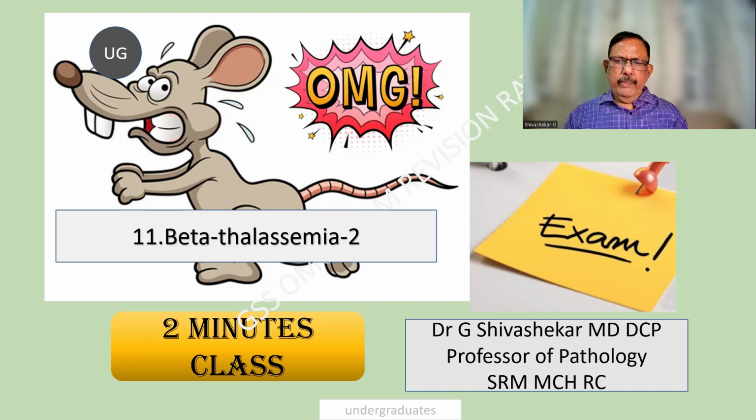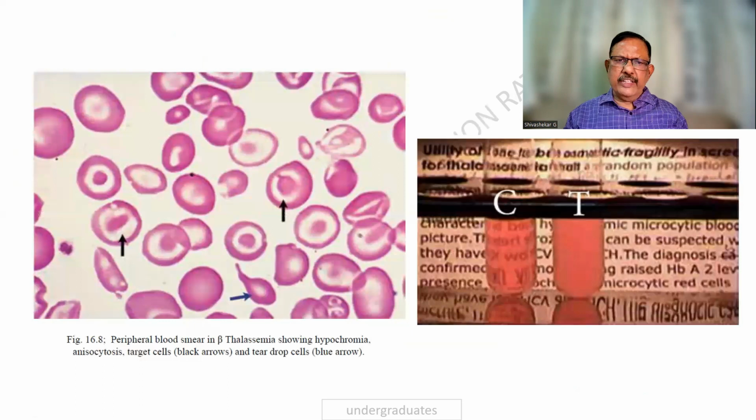Oh my God, beta thalassemia part 2. In this one, I shall be leading with the laboratory picture of it. The peripheral blood smear first. What I see is the pale as well as the small RBCs, microcytic hypochromic RBCs.